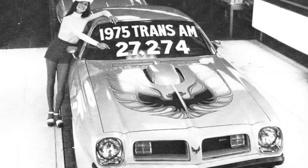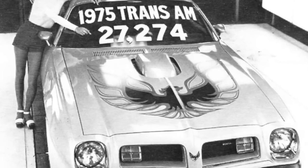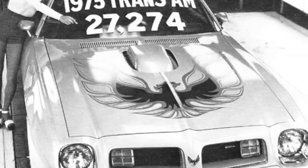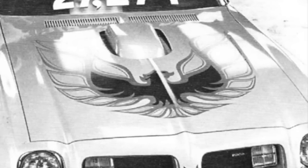Fortunately, this story had a happy ending. The second generation Trans Am wouldn't be the same without its Big Hoodbird. It's an icon from the 1970s that proved to the world that the Trans Am was a bold and unique muscle car.